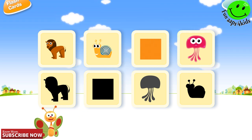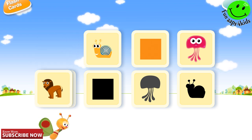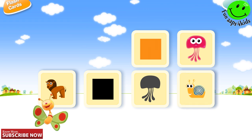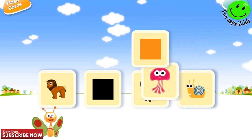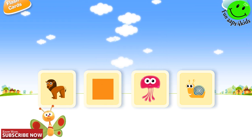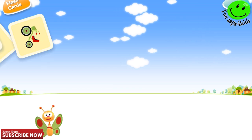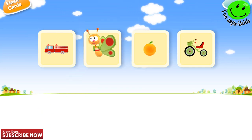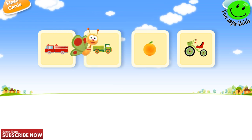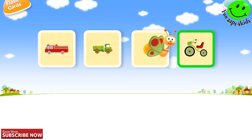To its shadow. You did it! Eagle. That's right. A fire truck. A truck. An orange. A bicycle. Transportation. Which is the odd one out?